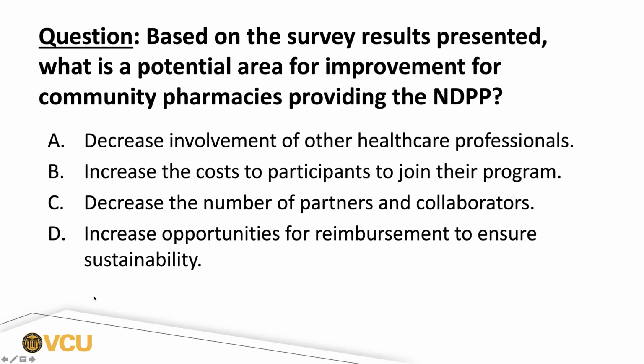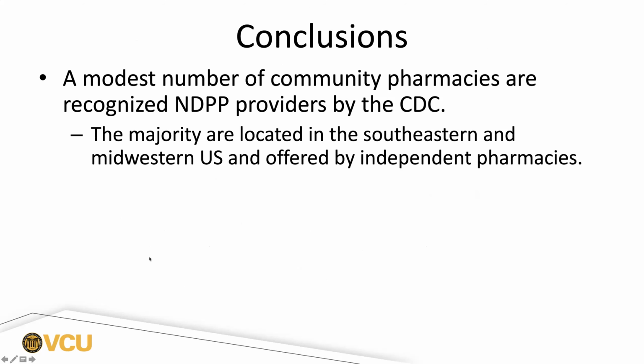All right, our last question. Based on the survey results presented, what is a potential area for improvement for community pharmacies providing NDPP? A, decrease involvement of other healthcare professionals; B, increase the cost to participants to join the program; C, decrease the number of partners and collaborators; or D, increase opportunities for reimbursement to ensure sustainability. Good job, absolutely D.